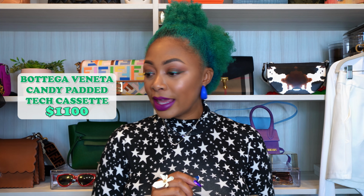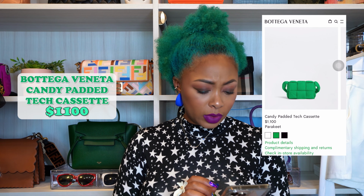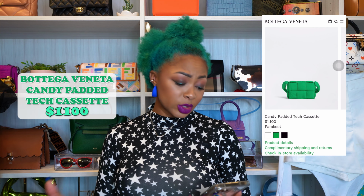All right, so this next one on the list is from Bottega Veneta. It's slightly over $1,000. Slightly. I swear it was under when I looked at it the first time. This one was actually $1,000. It's gone up $100 since. But this is the Bottega Veneta Candy Padded Tech Cassette. Wait, just Tech Cassette. I don't know why I had green on there, but I'm showing you the green. It comes in three colors though.